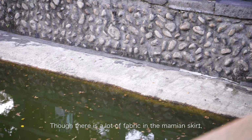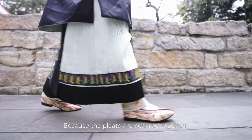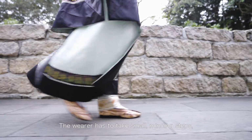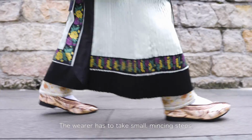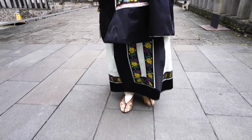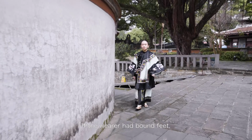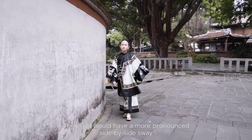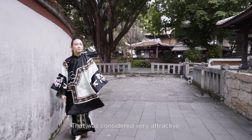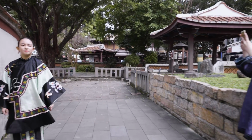Though there is a lot of fabric in the mamian skirt, because the pleats are secured together, there isn't a lot of ease to the skirt. The wearer has to take small mincing steps, or else the panels easily part and reveal the undergarments. If the wearer had bound feet, their gait would have a more pronounced side-by-side sway that was considered very attractive.